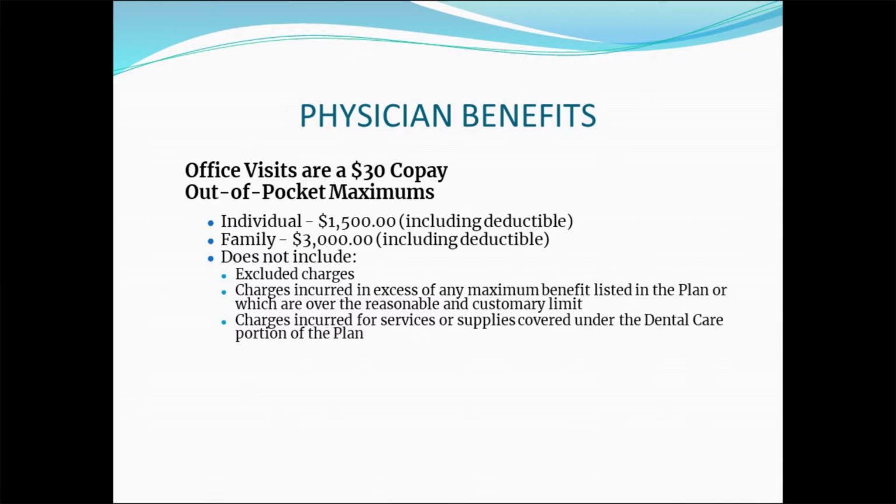All office visits are at a $30 copay. It does not matter if you see your regular care physician or a specialist. Also, a few things to know is our out-of-pocket maximum for an individual is $1,500, including your deductible, and for a family, it is $3,000, also including the deductible.